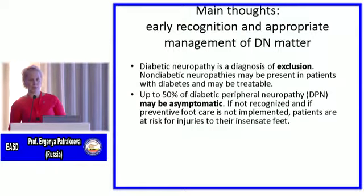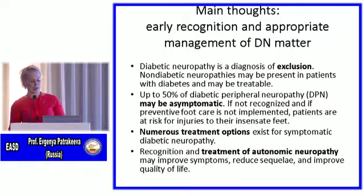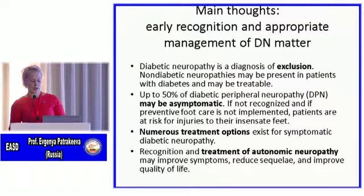Second, up to 50% of our patients with diabetic neuropathy may be asymptomatic, and it's very important. Third, numerous treatment options exist for symptomatic diabetic neuropathy. And the last one, recognition and treatment of the autonomic neuropathy may improve symptoms, reduce sequelae, and improve quality of life for our patients.